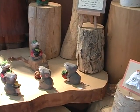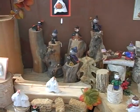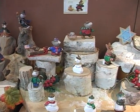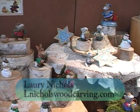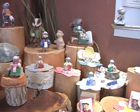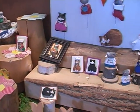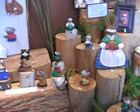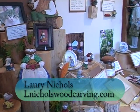If I can carve and hold the microphone. Every cut with the carving makes a different noise and has a different vibration. And I really enjoy the carving process and the designing process. If you contact any League craftsperson, if you contact the League, you can always find a way to reach us. And I can also be searched by Google. Laurie Nichols, wood carver in New Hampshire, would find me.